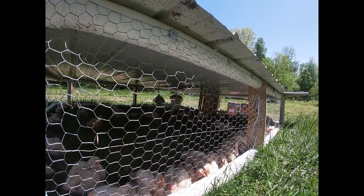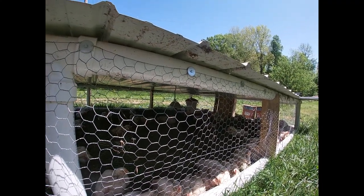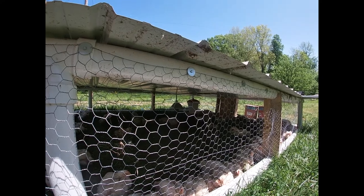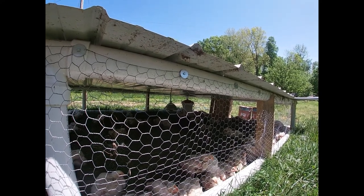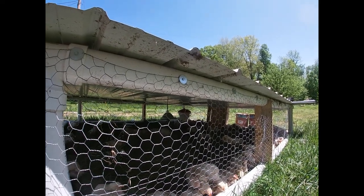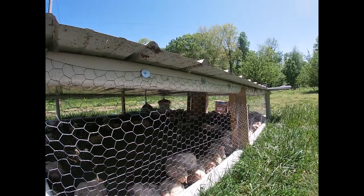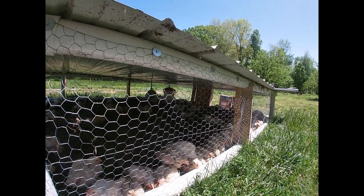How many weeks? Well, we usually process them, I think, about eight weeks, depending on our schedule and things like that. It's about the week I get out of school. Kind of, yep. So anyway, just wanted to show you that they're growing and doing really well.